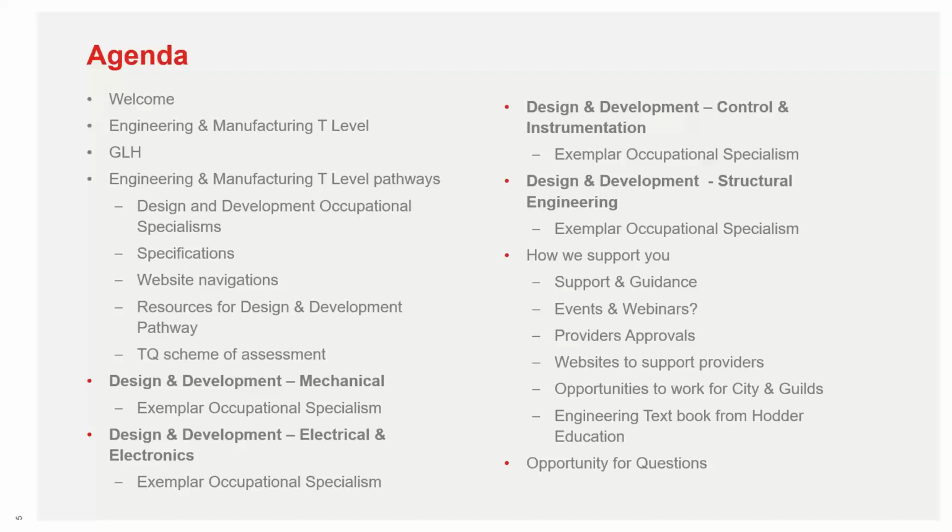That covers support and guidance, events and webinars, the provider approval process, opportunities to work for us at City and Guilds, and websites that have been made available through the government. Last of all, we've got the new engineering textbooks from Hodder Education, with information on when they will be released and the costing as well. And right at the end, we have the opportunity for questions.